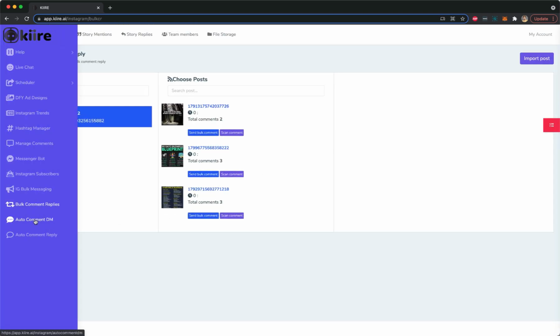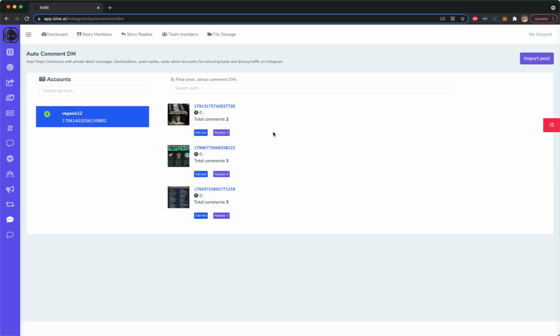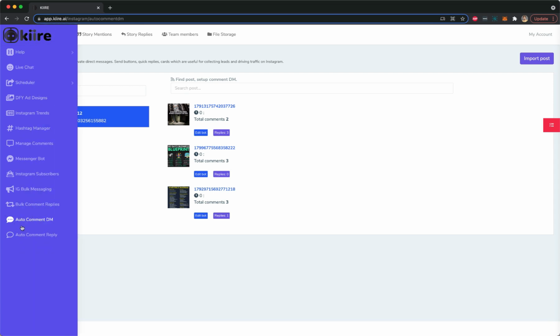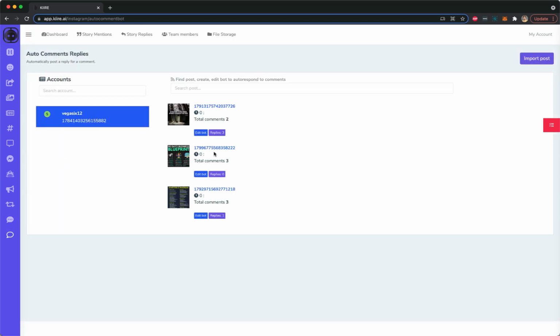Creaite also helps you automatically comment and DM people. So if there are people commenting on your Instagram post, Creaite will automatically DM them a message that you have created yourself. It will also automatically reply to comments. So if somebody is commenting on your post, a bot will automatically reply. Your account will automatically reply, like, and send a generic reply to all these comments, and you can decide whatever you want. You can type that reply.